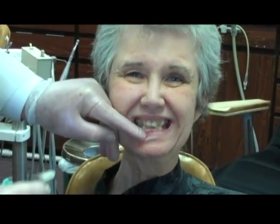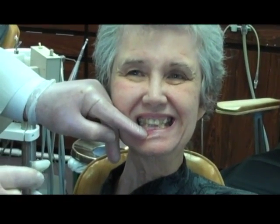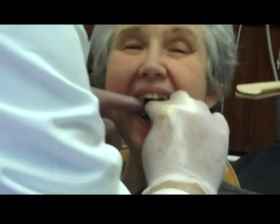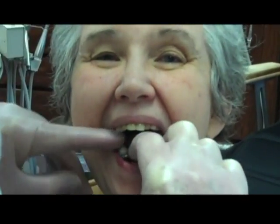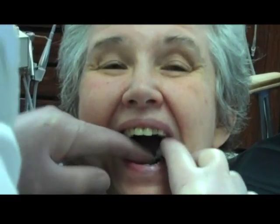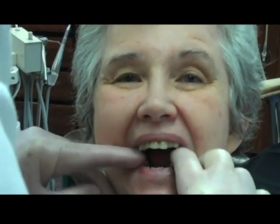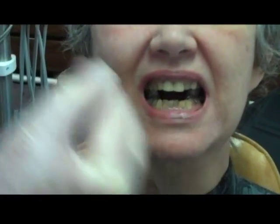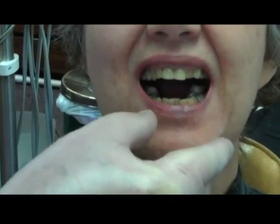Okay. Today is the delivery appointment of this appliance. Notice the patient's deep bite and how the first thing the appliance is going to do is correct the deepness of the bite. Open. Bite. Now with the appliance in, you can see that the teeth do not overlap and the deep bite is gone. Tap up and down. Okay. This is the initial position we're going to leave the appliance in.